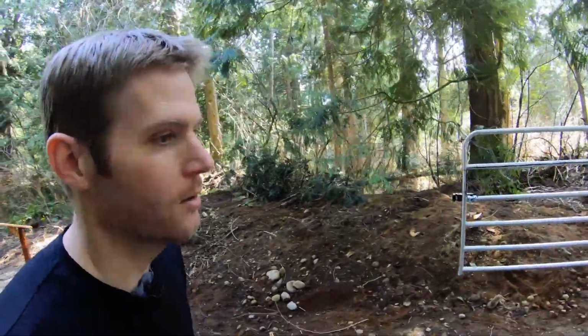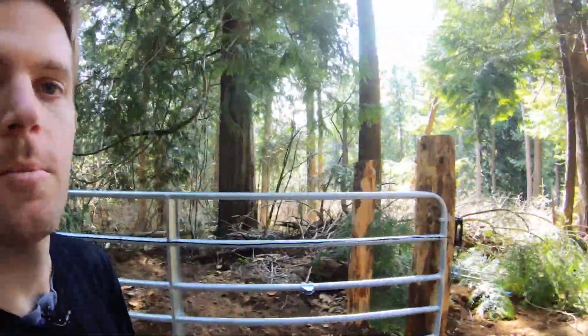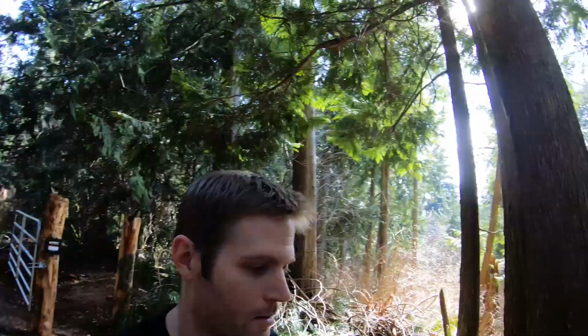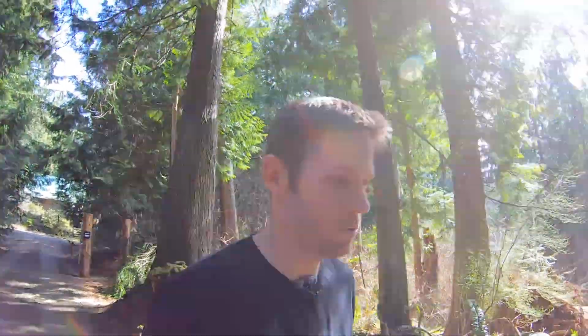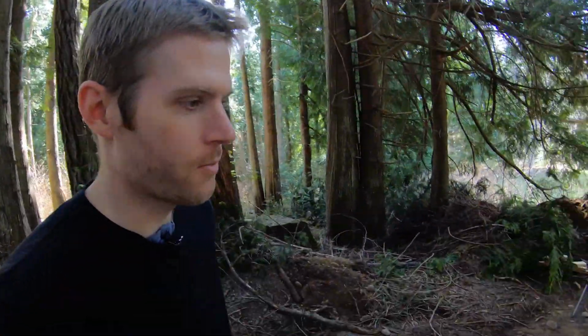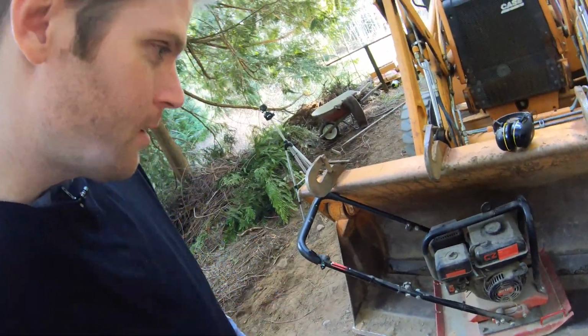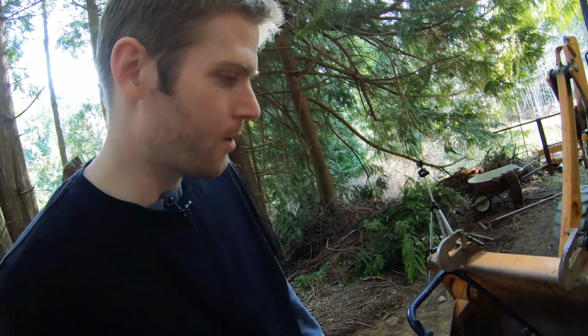Okay. So I went and picked up my trusty compactor. I haven't used it in a few months at least. It's been like 6 months. But every time I go to start it, it starts up. This old thing, I sure don't take care of it like I should. And one day it's not going to start. But hopefully today is not that day.